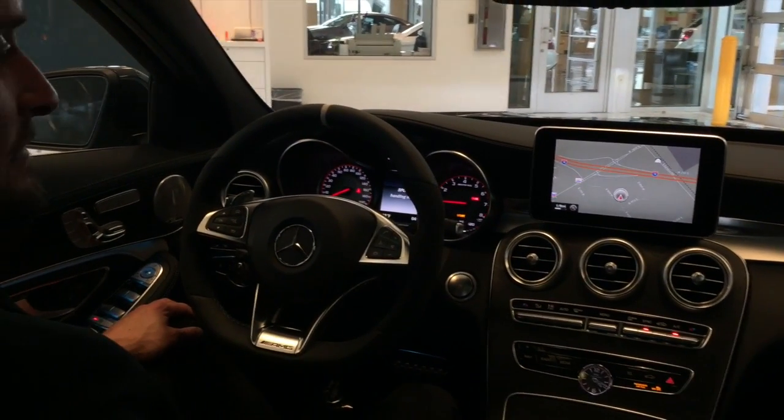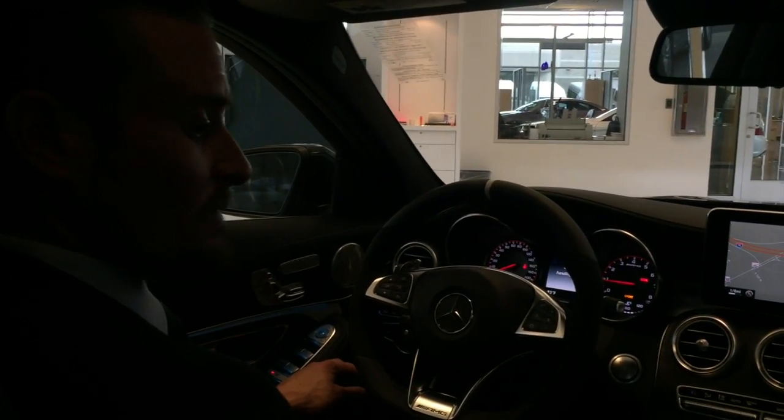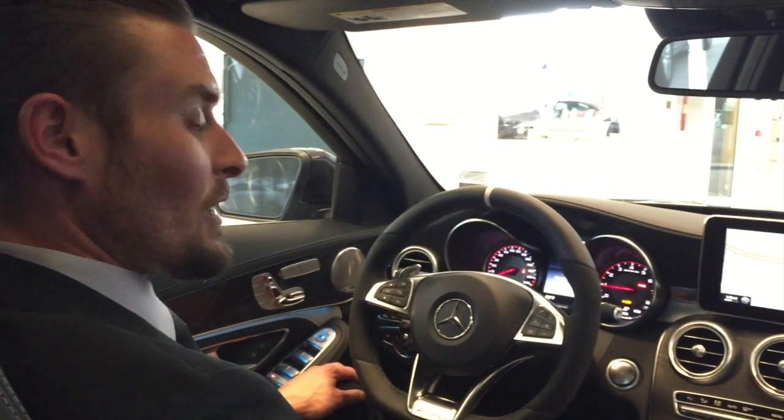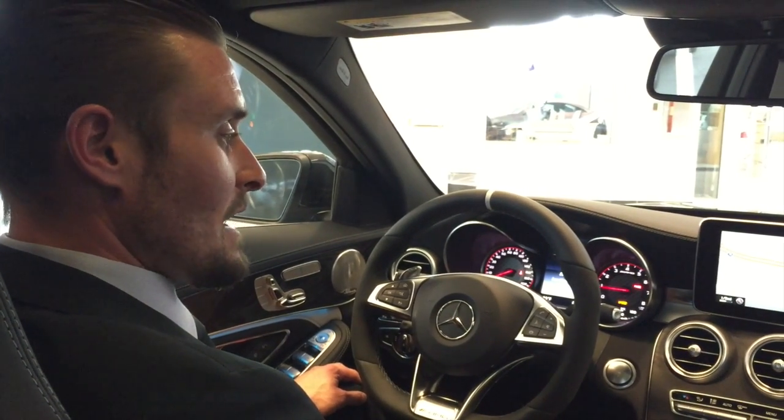Overall, like I said, I can't believe just how amazing this particular vehicle is. I can't wait for us to get our hands on a couple more of them. I know it's going to be extremely popular. Price point has been really, really good compared to the previous C-Class, so I think we're going to knock this one out of the park.